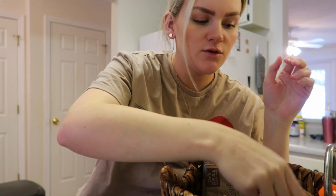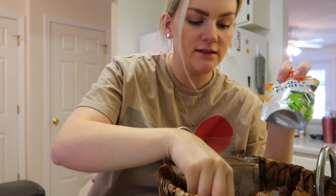This basket that it was in, that top thing, is normally a catch-all for single serve stuff.